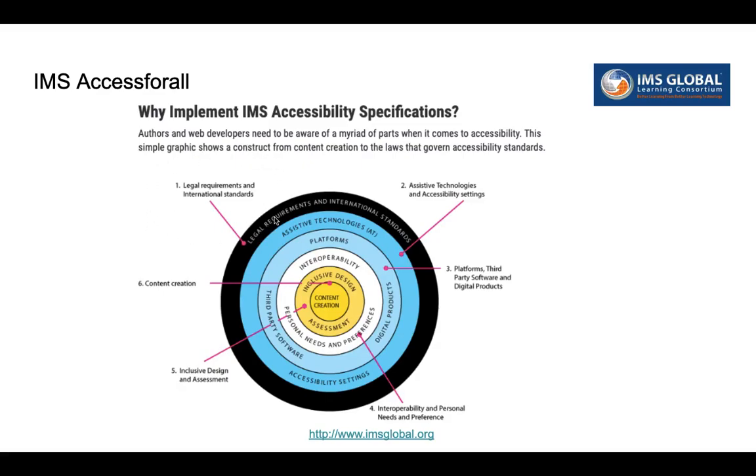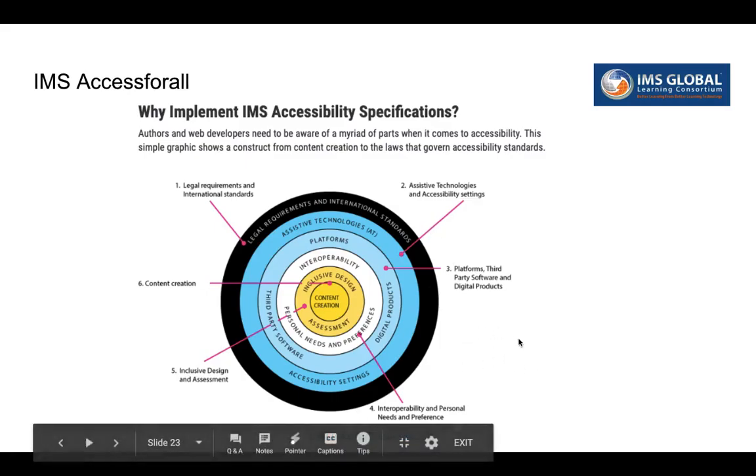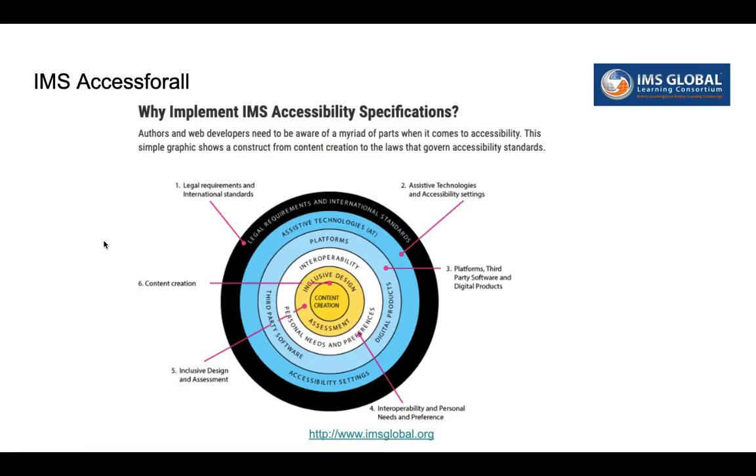If that's not met, then it's going to be a waste of time. And then we have assistive technologies and accessibility settings, platforms, third-party software, and digital products. Many times I've downloaded an app only to find that it's a Mac if I'm using a PC or vice versa. Interoperability and personal needs and preference. Right, so these are all kind of things that we need to take into consideration, or that would be useful to have known that they've been taken into consideration and kind of explicitly quantified when we're choosing and implementing different systems or applications, etc.